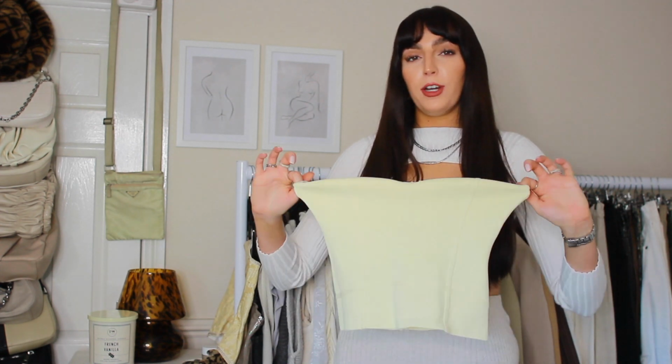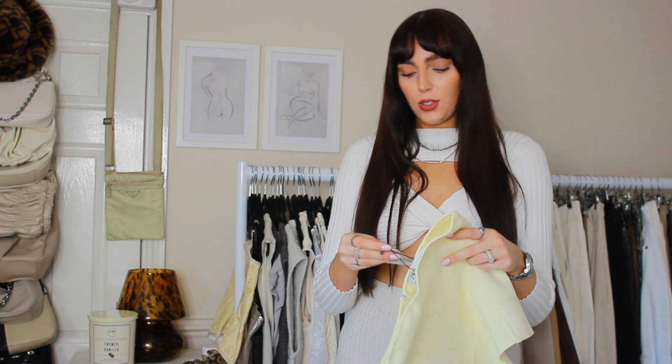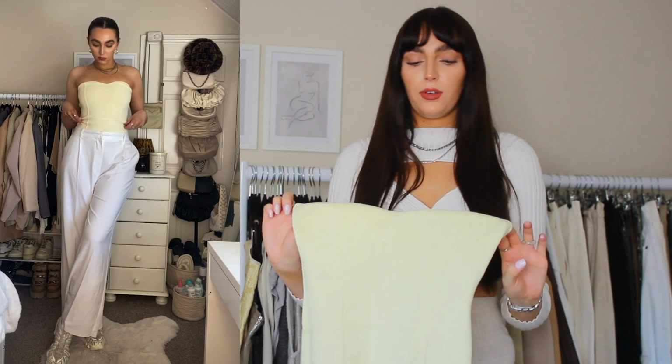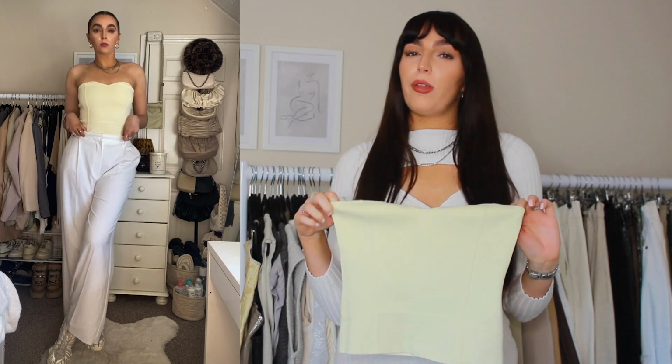The next item that I have is this kind of buttermilk, really stretchy corset. It is £29.99. I got this in a medium. It is definitely more of a buttermilk than cream, and for that I'm like unsure whether I'll keep it.